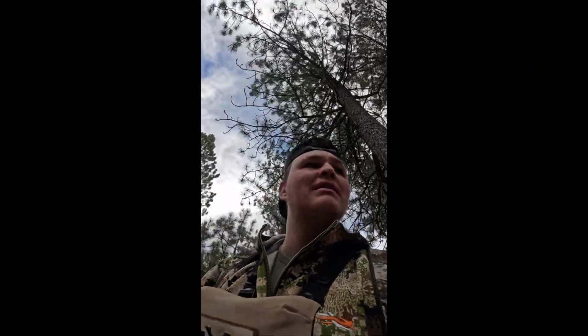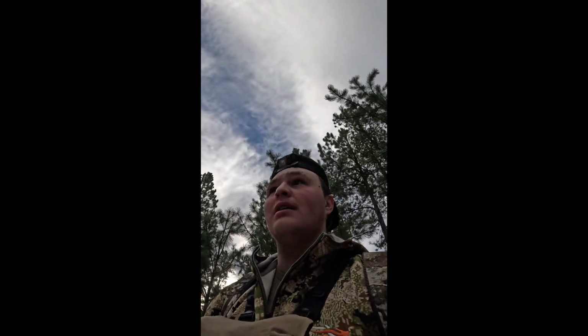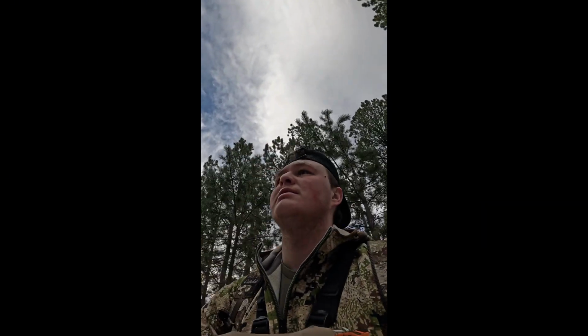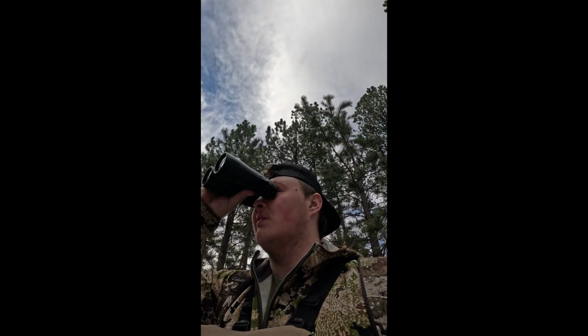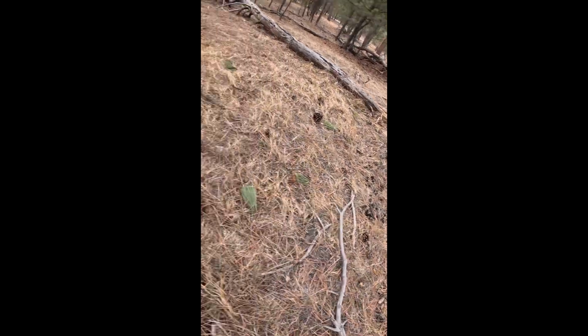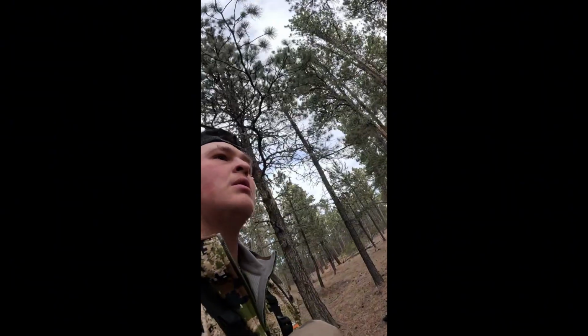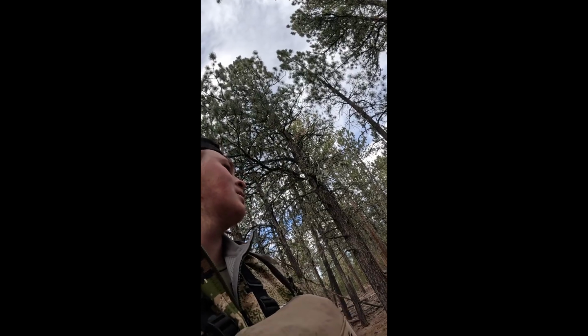I got up on that glassing spot. The area really wasn't as big as it looked on Onyx, but there's still definitely elk in here. So hopefully we find something soon. Boom. Another scrape or rub. We're getting close. We're gonna find something here soon.